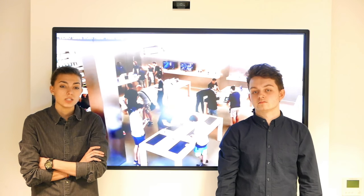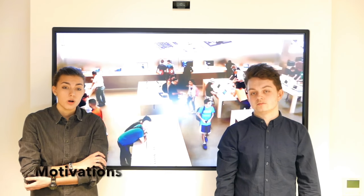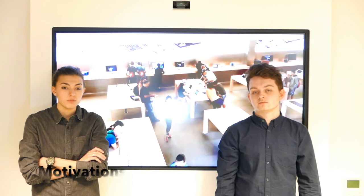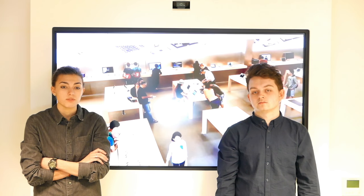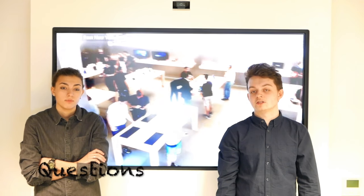The customer journey is usually split into 4 main sections. Actions, what customers are doing in what parts of the customer journey. Motivations, what will encourage consumers to move to the next step, or in contrast, discourage them from moving on. Questions, what kind of questions are your consumers likely to have?